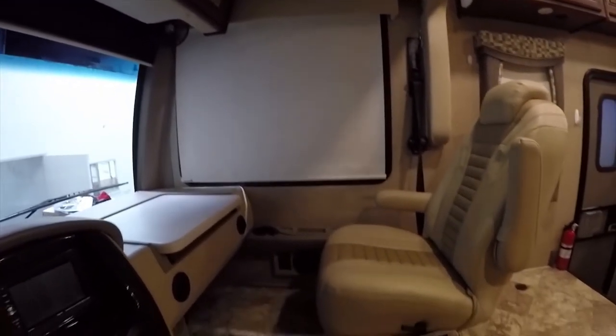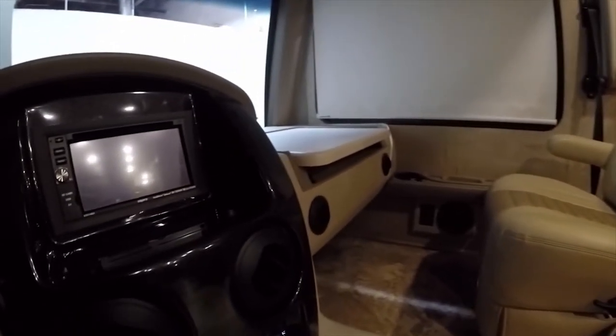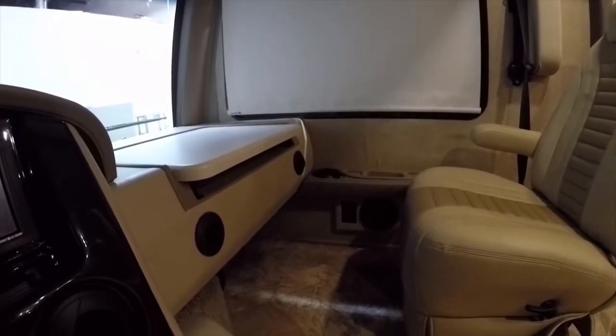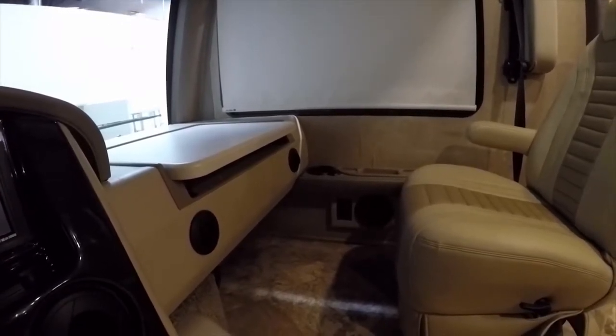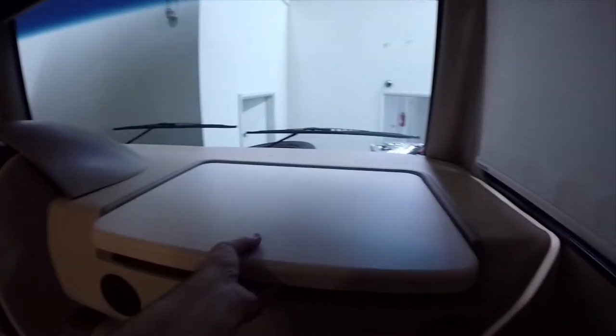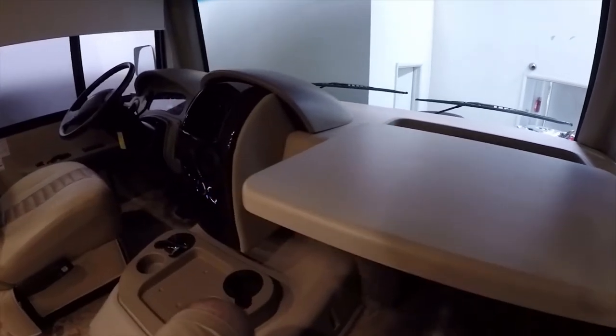And again, the seats are in great shape. Now you've got speakers everywhere. So if you're into your tunes, you've got speakers all over the place here, so you have no problem hearing your music inside. You've got speakers outside. Let's jump into the passenger's chair here. This lifts up, and you've got a little desk here, which you can enjoy sitting at.